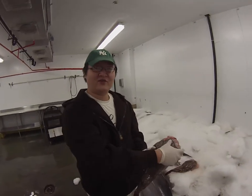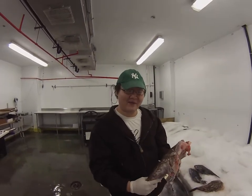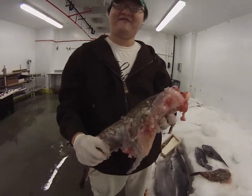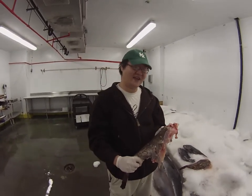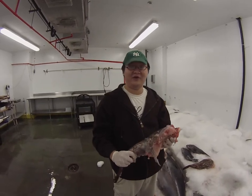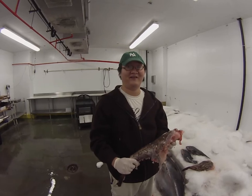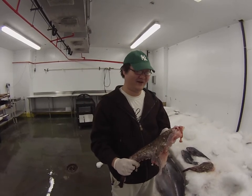Monkfish traditionally was a trash fish. It's known as poor man's lobster because the meat is very similar to lobster, however at a fraction of the cost. Back in the day, this fish used to be a trash fish. No one bought it and it used to be worth pennies. Now the finest restaurants are serving it and it's worth just as much as your striped bass or any other fish.